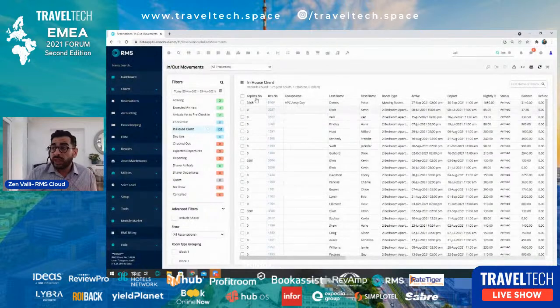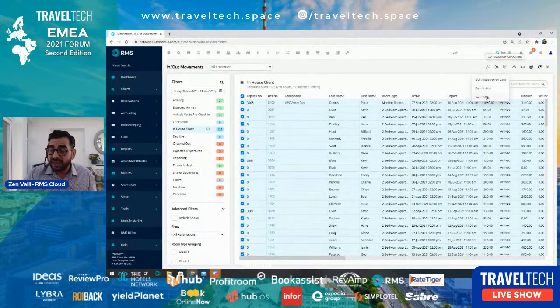If you want to send a quick promotion for food and beverage, all you need to do is select everyone, send SMS, and it will send them a promotion. The send letter works with our triggered correspondence, where it will send an email, but the system automatically sends all the triggered correspondence for you, so pre-arrival emails, offers, etc., post-departure surveys, things like that, and in-house as well.